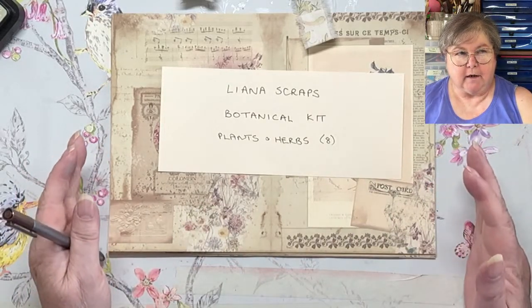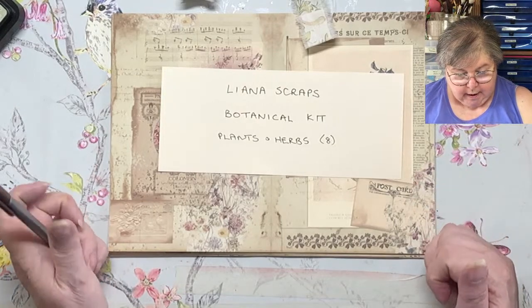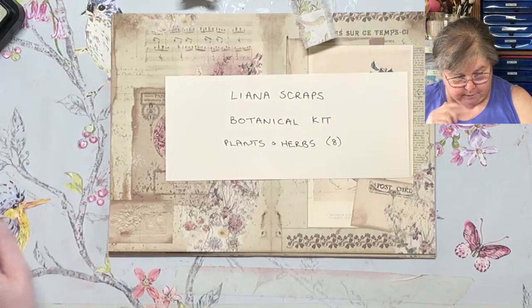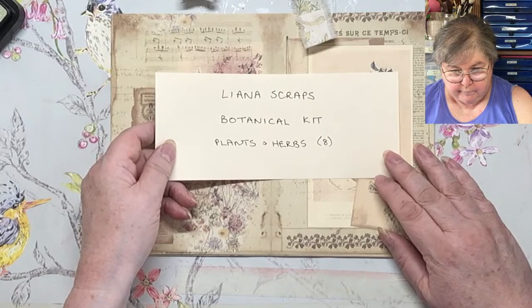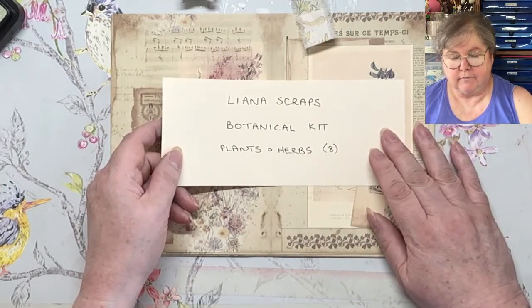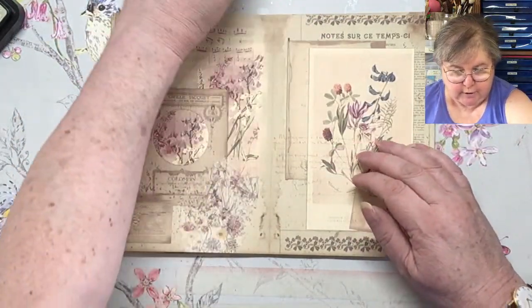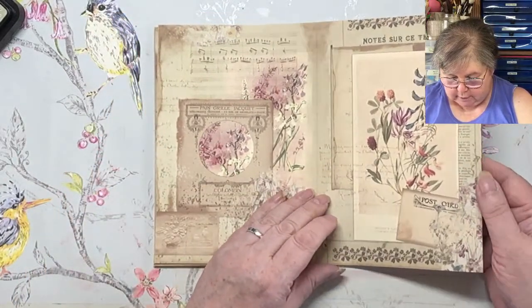And you buy it and you think you never need to buy another kit again as long as you live, but you will, of course you will. And this particular one is called Plants and Herbs. So, there we go. It's worth going to Liana Scraps just for a look, because why not? So let me show you the kit and see what you think. I'll just go through it page by page.